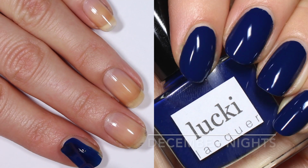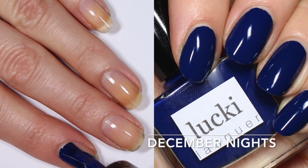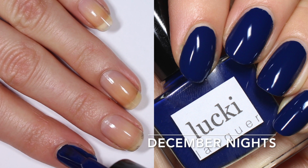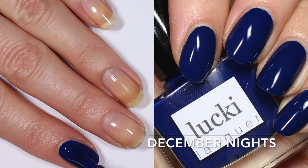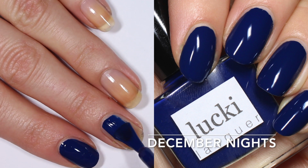Okay, first up we're going to look at several of the creams from this collection. This first one is December Nights, and this one is a stunning, rich, deep royal blue is how this one is described. It's opaque in 1 to 2 coats. I am going to get it opaque in 1 coat. That's my spoiler. I am wearing a base coat here.